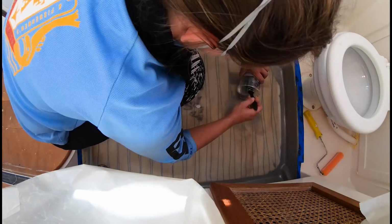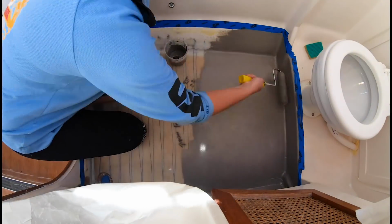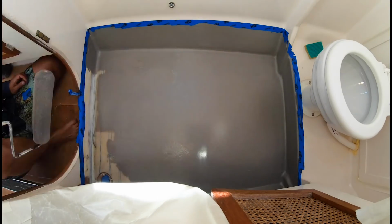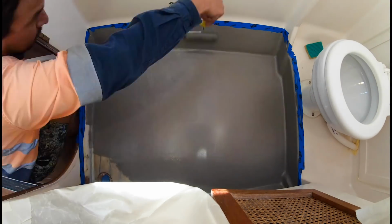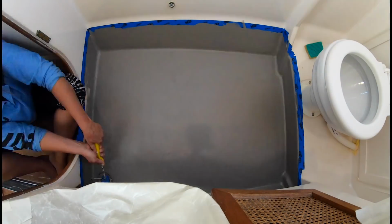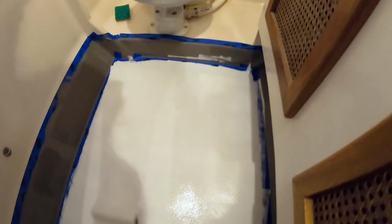So I would highly recommend, if you're ever working with epoxy primer, to get an extraction fan or a really good face mask. One breath of this in a confined space and you can tell it is just not good for you. Our face mask just didn't cut it, so we took it in turns and practiced our breath holding when painting this. Definitely not recommended.